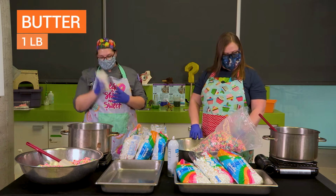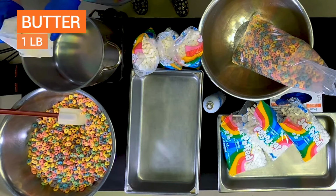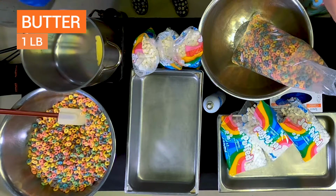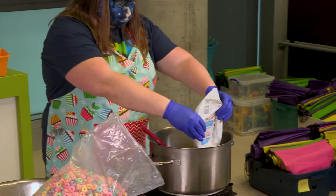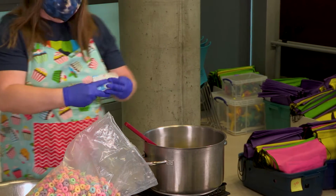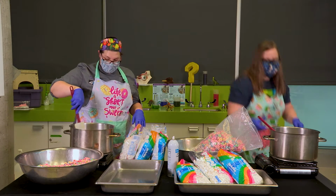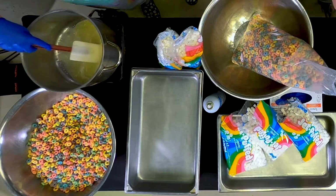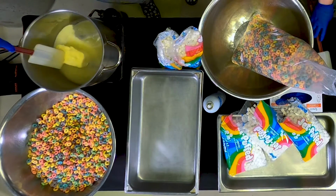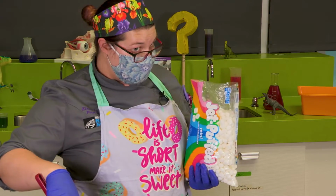So we have a pound of butter here. Unwrap it and throw it in the pot. All right, butter into the pot. Oh, it's so slippery. It is, and as soon as it gets in there, you can already start to see it's gonna start melting. So as soon as you start to add heat to it, it starts to melt down and it's gonna eventually become brown if you leave it long enough.